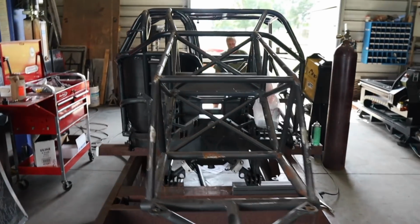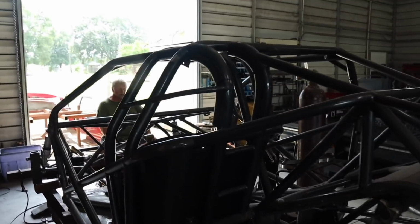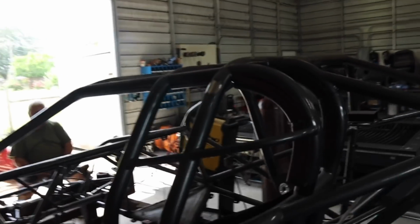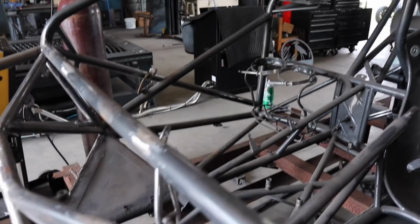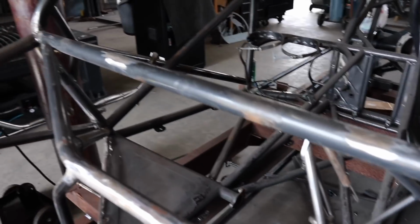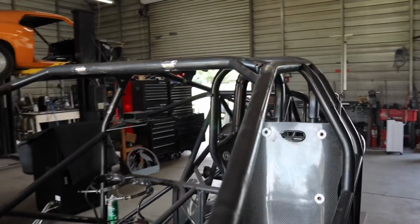All right, guys, so as you can see, we got most of the stuff ground off the chassis. Don't worry, this chassis will be getting powder coated and everything. It'll look all nice, but we ground everything off. Anything that was hung off the side that didn't need to be on there, we made sure we make it look all nice and clean before we sandblast it. And we're still deciding if we're gonna paint the chassis or if we're gonna powder coat the chassis.